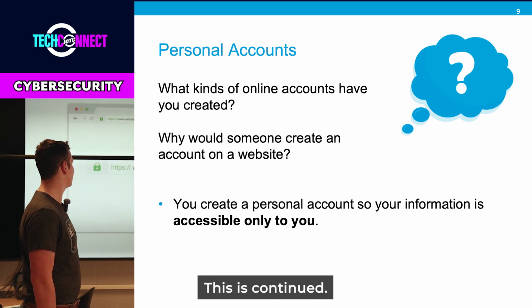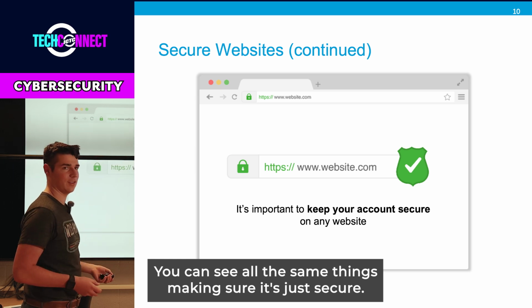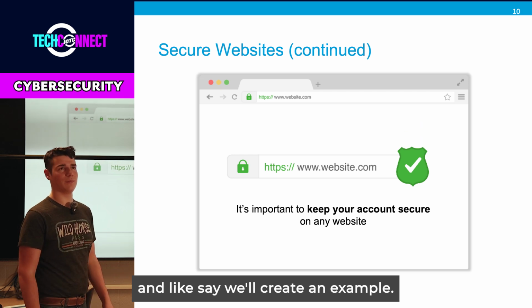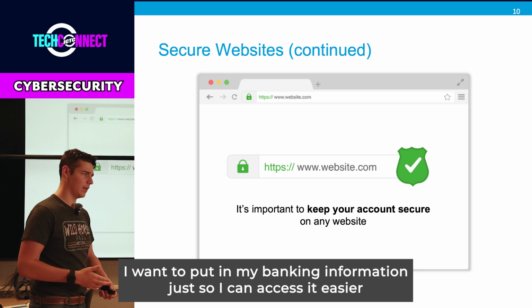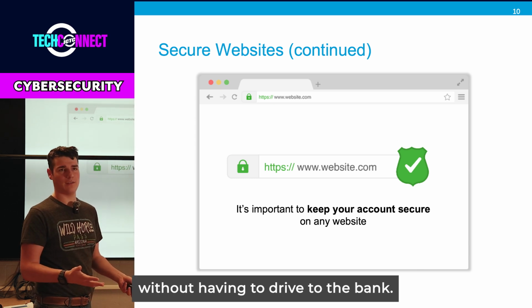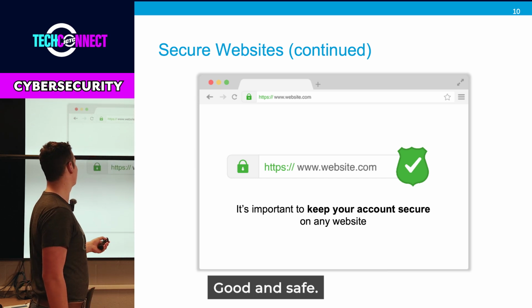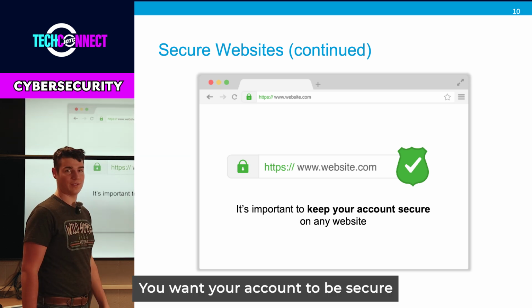Okay, this is continued. You can see all the same things, making sure it's secure. Like we talked about, say we create an example: you want to start a new banking app, and you want to put in your banking information just so you can access it easier without having to drive to the bank. It's very important to look for these little icons here so no one's stealing your information. You want your account to be secure.